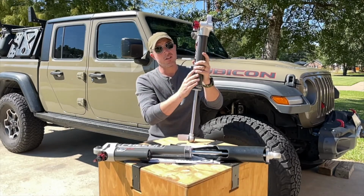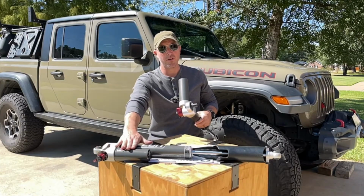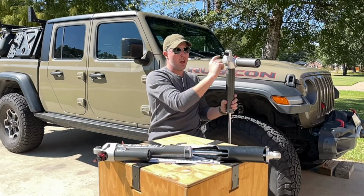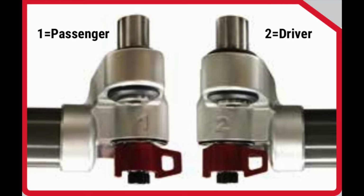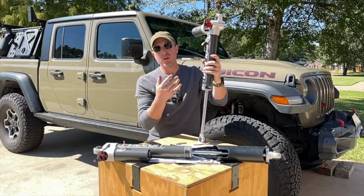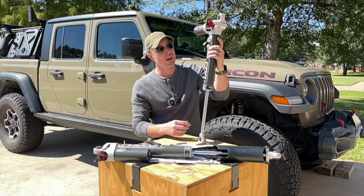Now, these shocks are side specific. As you can see right here on the top side, they are embossed. Same thing on the rear shocks. They're in a little bit different configuration, but they are side specific. If you put this on the other side, you would be going the wrong way. So you want to make sure that you look at the nomenclature. I believe this one is a 1, it's going to be a passenger side, and 2 for the rear. And then on the other side, it'll be 2 and 1 for the rear. So you have some specifics that you need to pay attention to on the installation point of it. But overall, I think it's going to be a fantastic shock.